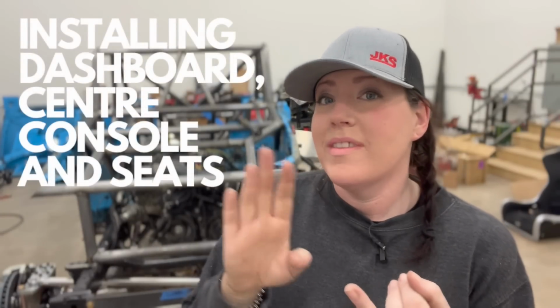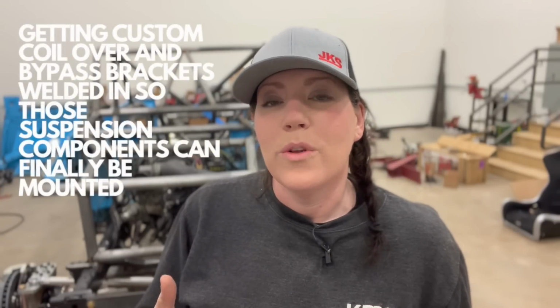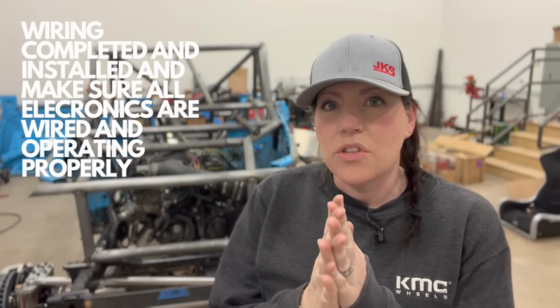Now, the next milestones are installing the dash, the center console, the seats. This includes the steering column, the comms, the GPS system, and the switch system. We'll then turn our attention to getting those custom coilover and bypass brackets welded in so that we can finally get that suspension mounted in there. Our next major milestone is to get the wiring completed and installed, and to make sure that all the electronics are operating properly. After that, our next milestone is going to be our fuel delivery. We have to make sure that our LS is getting all the fuel that it needs to run. And then finally, we can move on to cooling.